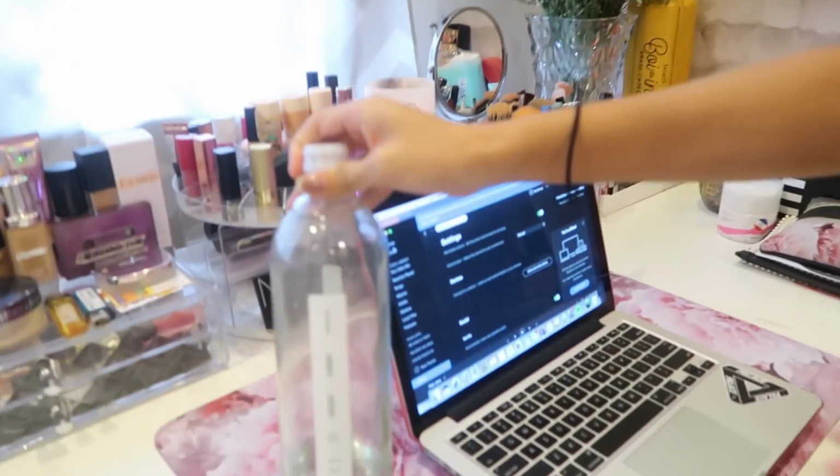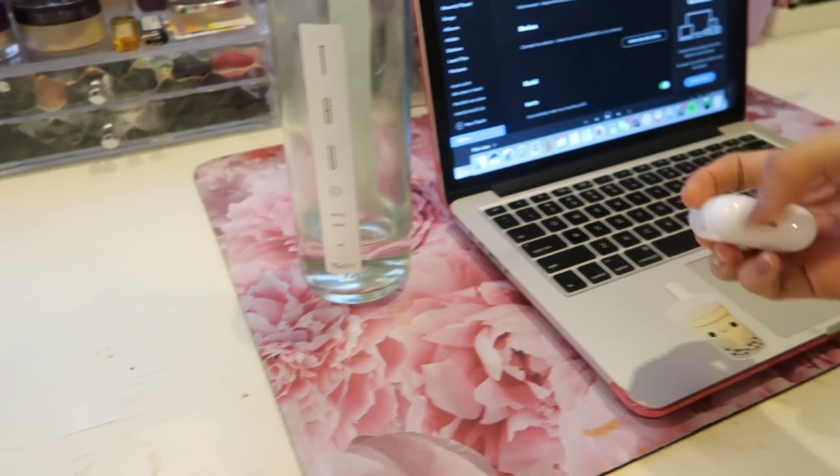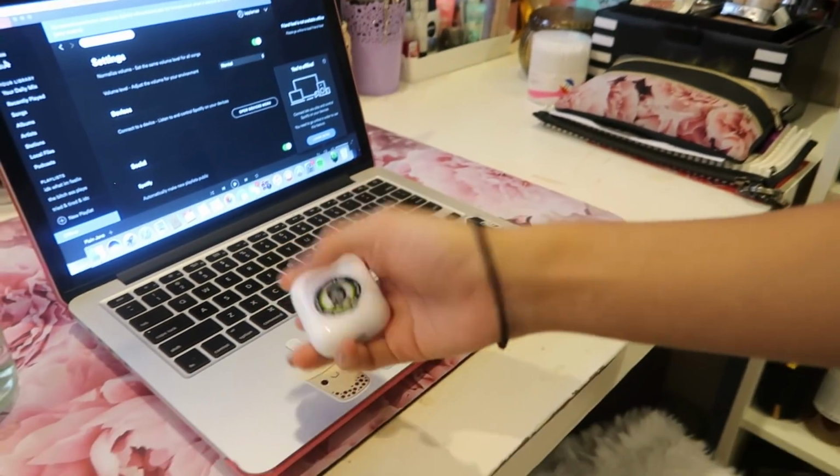And then what else I have is basically water. I always have water in my room. It's not a room tour if I don't have water in my room. Then I have my earpods because I was listening to some music before you guys came in.